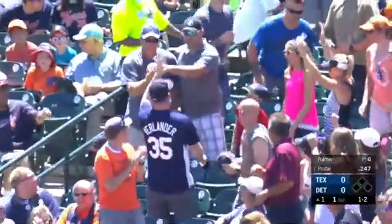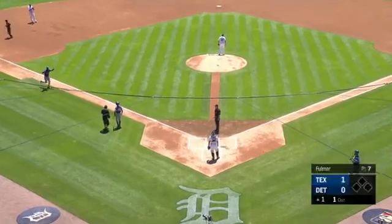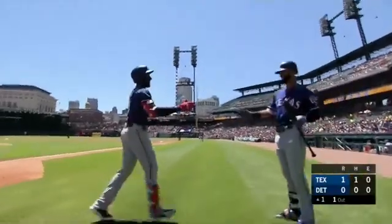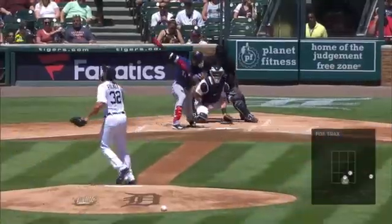Jurickson Profar taking Michael Fulmer deep for his 9th home run of the season. You can see the kind of power that Jurickson is developing. He had 8 home runs. That's his 9th about halfway through the season. This looked like an off-speed pitch the way he swung at it. It looked like a changeup.